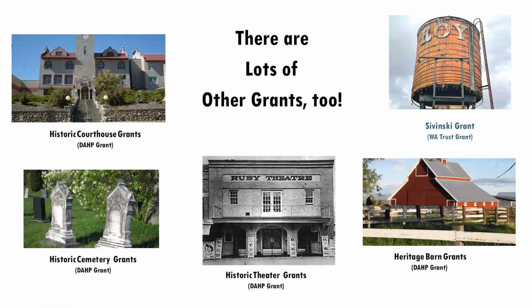I want you to know that there are lots of grants out there. Again, the rule of thumb is you want to get listed on a register so that you are already eligible for grants. You don't want to have to go through the process of getting listed on a register when a grant comes up. You want to kind of get in front of that. So you already have your buildings listed on a register so that when these grants come up, you can apply for them. So lots of things: historic courthouse grants, cemeteries, theaters, barns, something called the Savinsky grant. The National Park Service comes out with grants all the time. So again, just remember that rule of thumb. You want to list so that you can be eligible for grants and financial incentives.